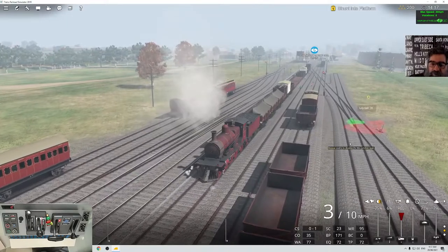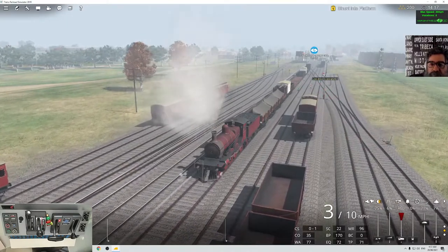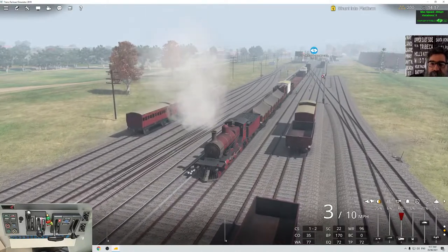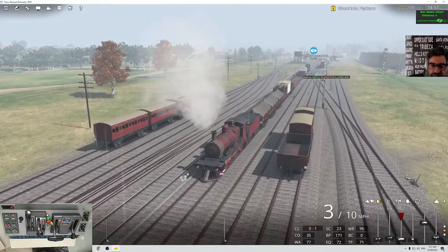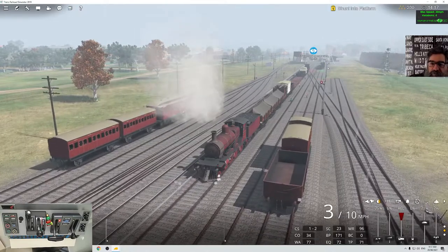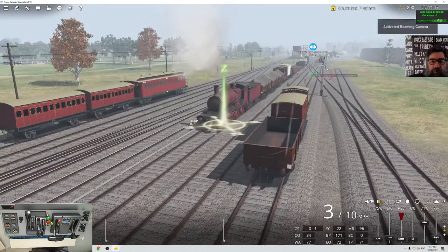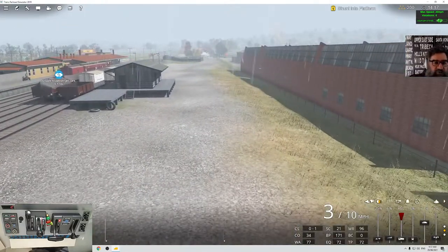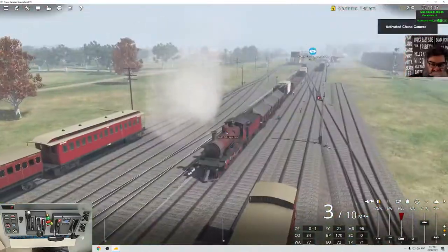I wish there was an easy way to see from the other end of the train without having to walk down there. There is the navigation mode you can do, but it's bloody twitchy. Because you basically click something and then it takes you there, like that. See? Twitchy.